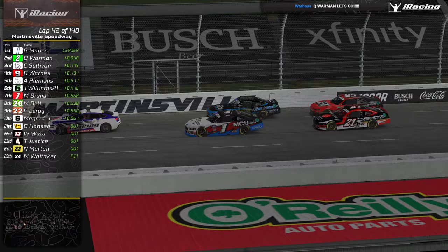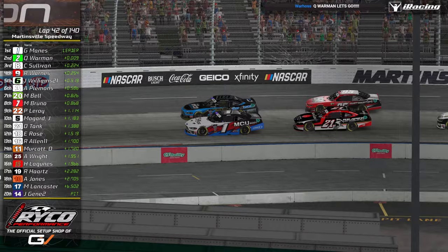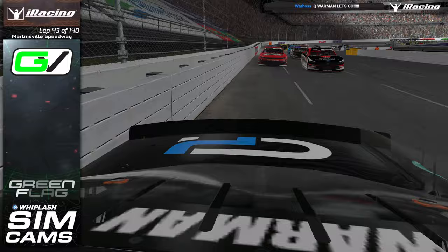It's a Ryco front row. It was a Ryco driver who won in the A Open race, and will there be another Ryco driver win tonight, or will someone else steal a victory away as they enter the restart zone? Green flag is out. The Raging Cajun is definitely getting on the back bumper as here we see Garrett Mains pulling away. Sullivan is trying to push Warman up through to see if he can get to second, but it's not going to work this time as your two Ryco drivers pull away.